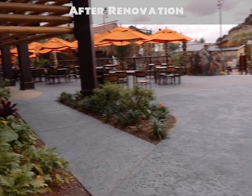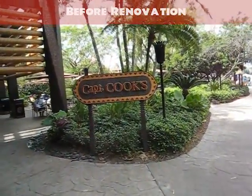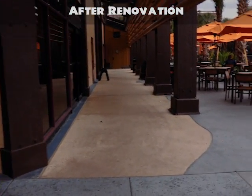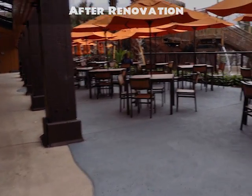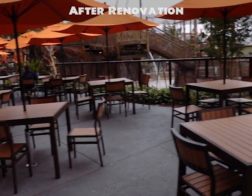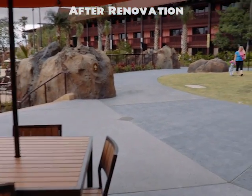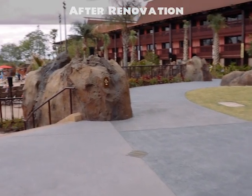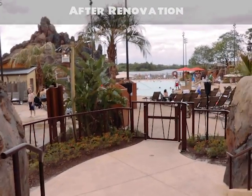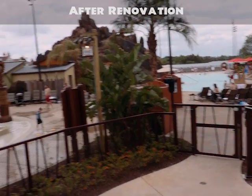I'm not sure what they're going to be putting in this grassy area here, but you've still got Captain Cook's quick serve here. There's so many different things. You've got this Trader Sam's Grog Grotto on the other side, which we'll check out in just a couple of minutes. But the outdoor seating area here at Captain Cook's, it looks like they've got some new furniture. Really nice. I have to say, they really did a good job giving this place a facelift. Not that it desperately needed a facelift. I think people would have been happy just the same way it was before, but take a look at this here now.